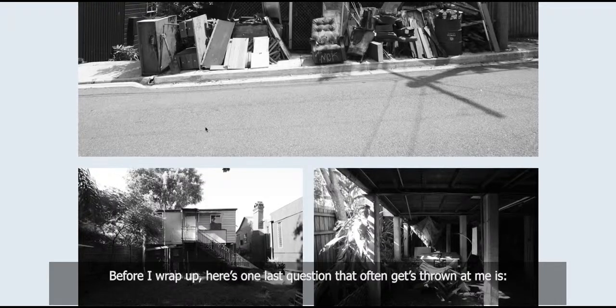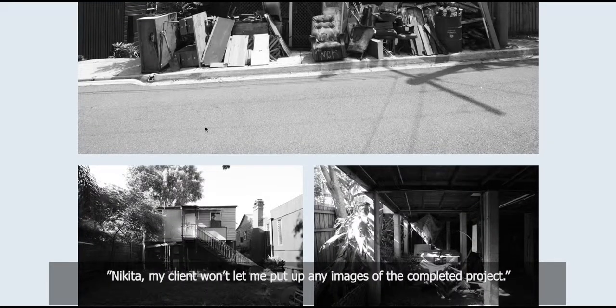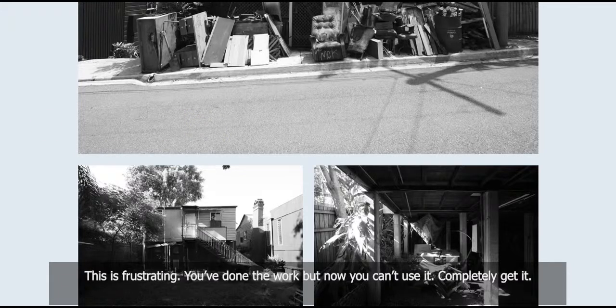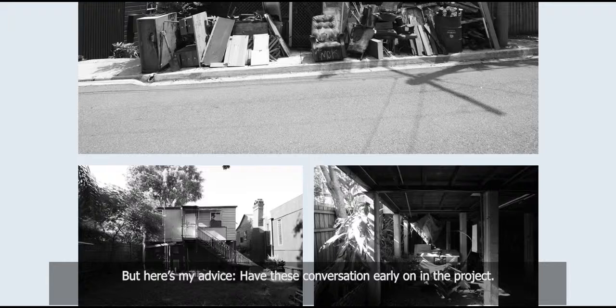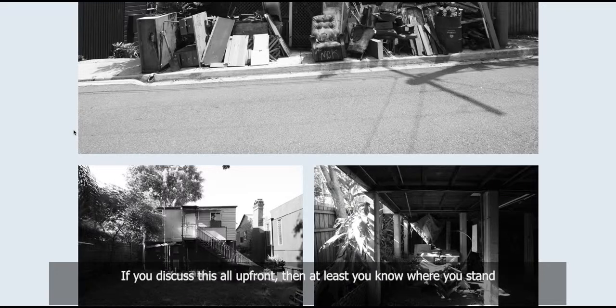And before I wrap up, here's one last question that often gets thrown at me: "Nikita, my client won't let me put up any images of the completed project." This is frustrating. You've done the work, but now you can't use it. I completely get it. But here's my advice. Have these conversations early on in the project. If you want access to the images for your portfolio, make sure it's in the contract and negotiate before the project commences. If you discuss this all up front, then at least you know where you stand.